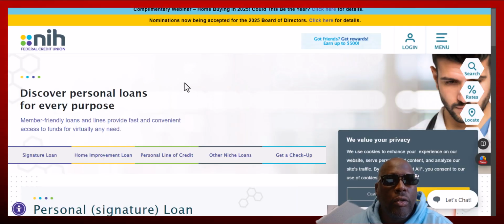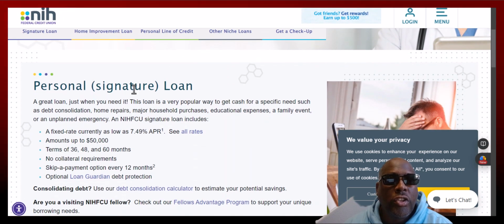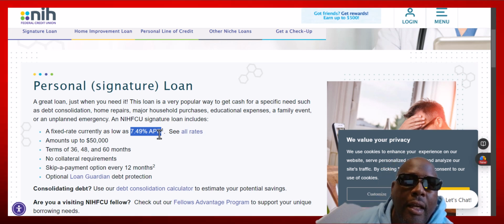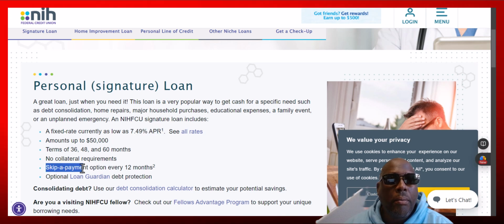Our next personal loan is with NIH Federal Credit Union. All right. Now we're talking about the personal signature loan. All right. And it goes up to $50,000 and you can take it all the way out up to 60 months. Now look at their interest rates on here. Their interest rate is 7.49% APR. And that's very good. Plus, look at this. You can skip a payment every 12 months. So when you get into a bind and you need some extra money, and you can't pay that loan, they actually allow you to skip a payment.